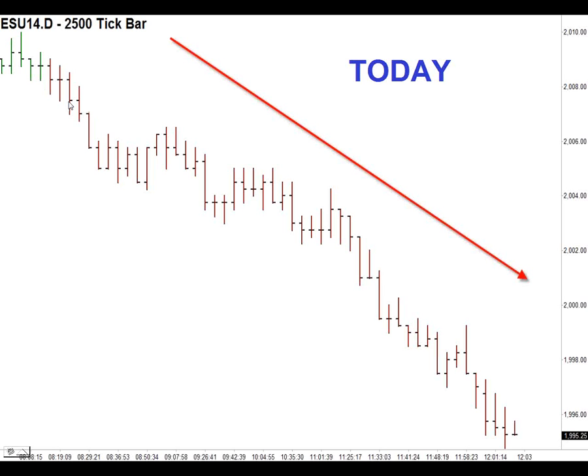So you would have known right off the bat that at this point right here, we changed from green to red on this tick bar, that you should be looking to go short. You're not in any way going to buy. A lot of people got hurt today trying to pick a low on the market. Remember, picking a low on the market is just a recipe for disaster.